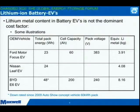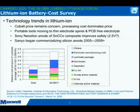So here's a little look at the content in some of the batteries. And I talk quite a bit about transportation because I do a lot of work in electrified transportation. These battery electric and plug-in vehicles have very large packs in terms of, this should say, kilowatt hours. A Focus EV, a Nissan Leaf, for example, 24 kilowatt hours. And BYD actually dialed back their 60 kilowatt hour pack to a 48 kilowatt hour pack. Some of the cell sizes are from 60 to 200 amp hour, fairly high voltages, and again, not a lot of lithium content by the metrics we just cited.